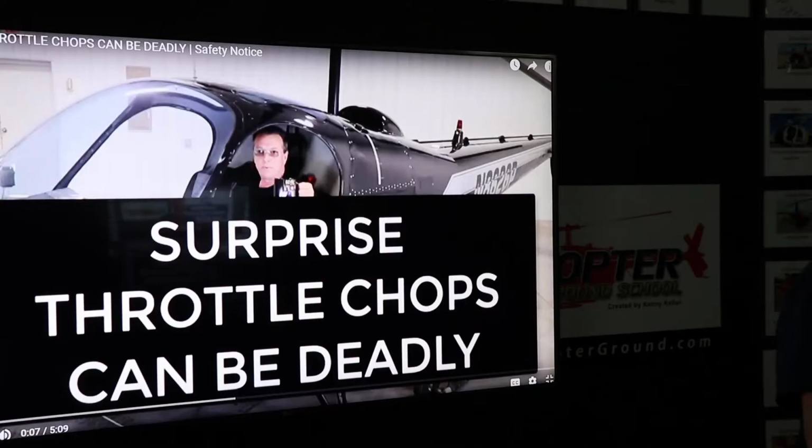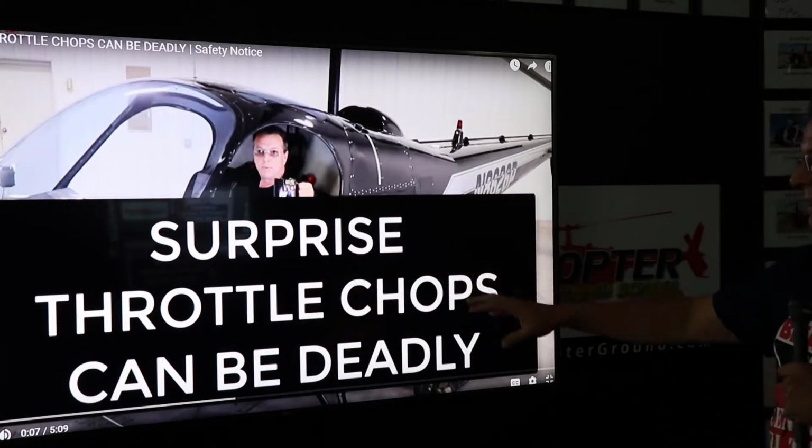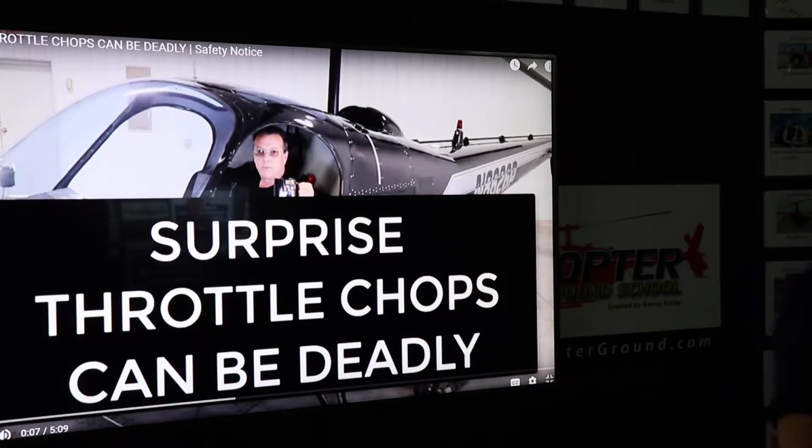This is for a ground school member, and he's asking about rolling up the throttle in auto rotations and hover autos, whether you do a rapid chop or a nice smooth roll off. I did send him the link already from day 138, where we talked specifically about the throttle chop, and there's even a safety notice that surprise throttle chops can be deadly. So I referred him to that video. You can go back and catch it. I'll put a link up there.